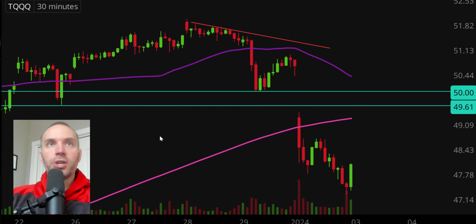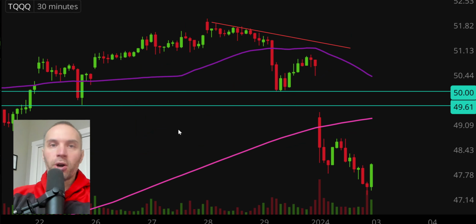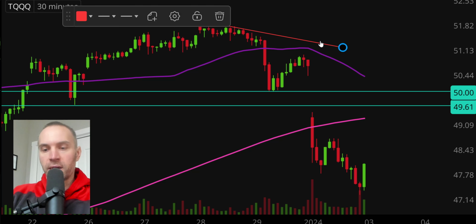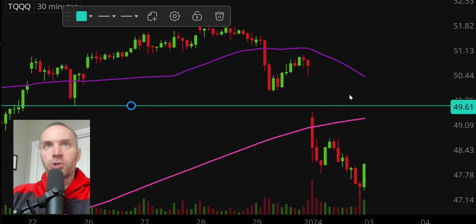Next one here, TQQQ, which is an ETF that measures the NASDAQ market. So if you believe the NASDAQ market is going to go up, this one will also go up, and it just allows you access at a much lower price point. So yes, NASDAQ had a very rough day today. Therefore, this one had a very, very rough day today. I'm going to go ahead and get rid of these levels as they've all served their purpose for now.